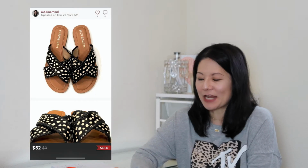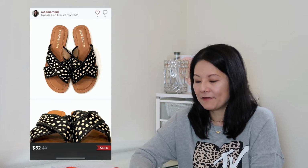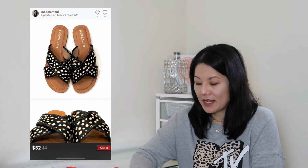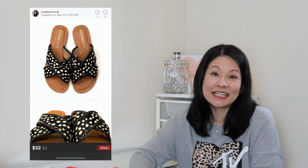So the next item was one of my favorites of this 2-week period. It was from Jack Rogers. It was called the Sloan Crossband Calf Hair Slide Sandals, as you can see, in a size 8. And this was unworn. The bottoms were in pristine condition. Leather upper, beautiful calf hair slide. So I thought these slides were gorgeous. I wish they were my size. I would have totally kept them.